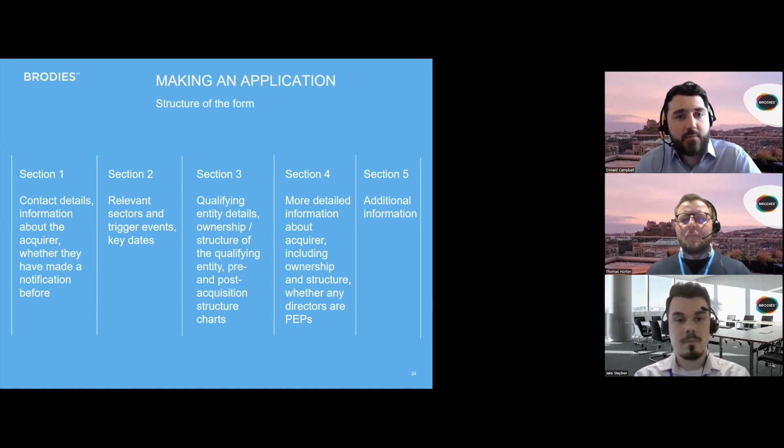Section 2 will ask you to identify the relevant sector. So essentially setting out why you're required to make the notification and what the trigger event is. So that might be, for example, because a shareholder is acquiring shares such that they will now hold 25%, for example, then that would be your trigger event here. Then the key dates, including when the transaction is scheduled to go ahead.